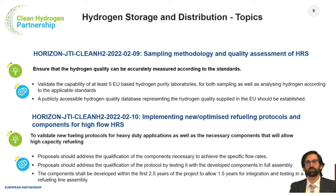One of the main actions foreseen in the topic is to validate the capability of at least 5 EU-based hydrogen purity laboratories for both sampling as well as analyzing hydrogen according to the applicable standards. One of the expected outputs is a publicly accessible hydrogen quality database representing the hydrogen quality supplied in the EU.